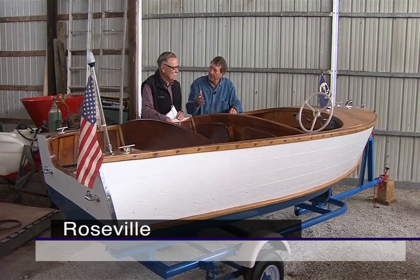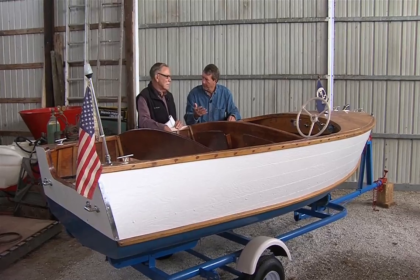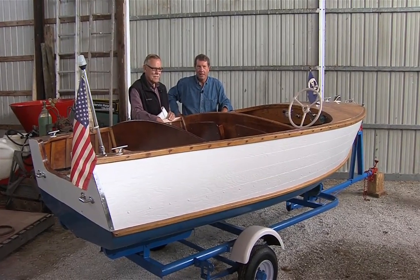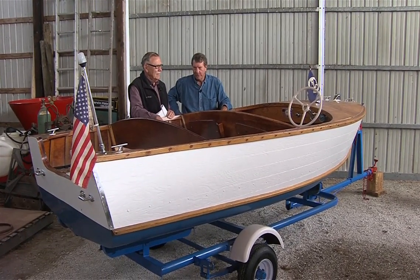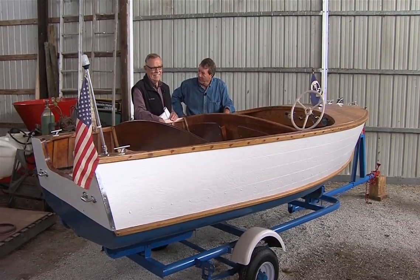Actually, a little background on you. You used to be in the farm supply business, and this was one of your warehouses, I guess, or a supply shed of some kind. Yes. And then when you sold that business or got out of business, I'm also a boat collector, so I'm going to fill that thing full of boats.